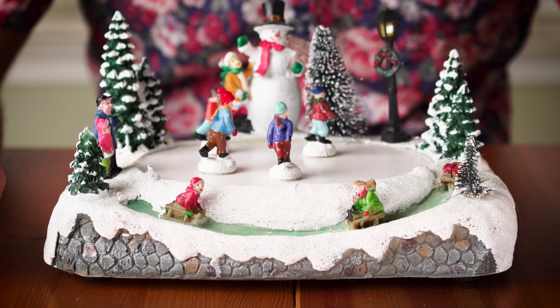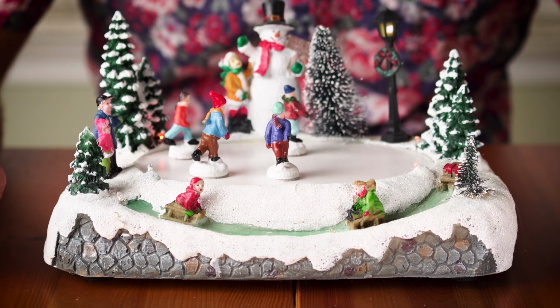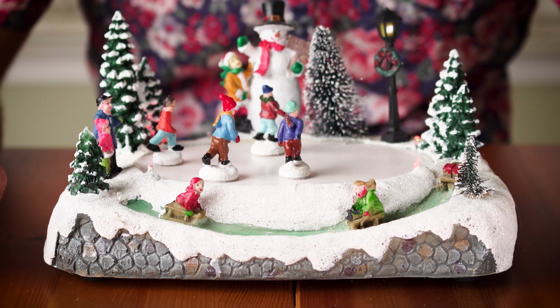My wife bought this several years ago, and we keep it over on the cabinet over there, and the kids like to watch it, and of course they like to take off the little skaters and play with them, but that's okay, because they enjoy it, and I enjoy it, and I enjoy them watching it, because it's fun and it makes me think of my own childhood. So that is some of my favorite Christmas decorations that we have in our house right now.